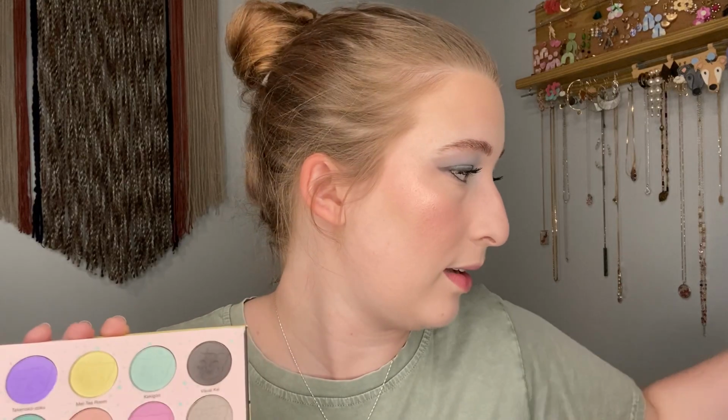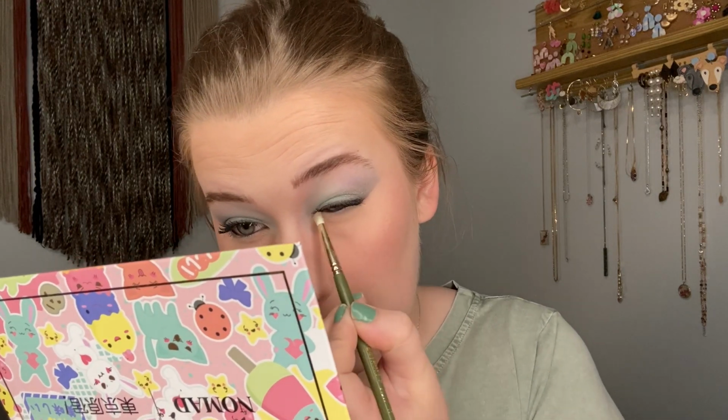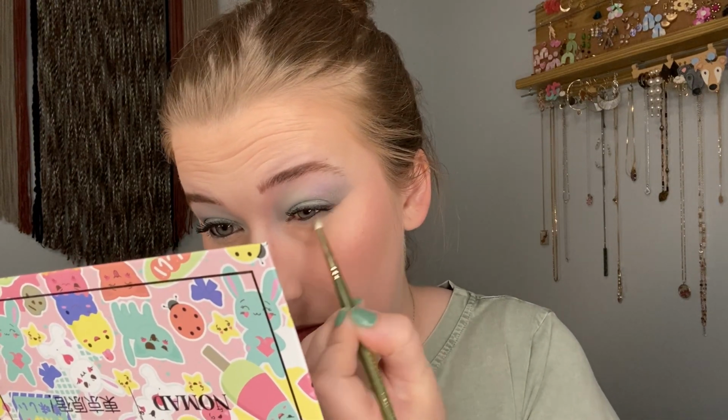All right, so for the lower lash line, I want to start out with the two gray shades from the Tokyo palette again. I'm going to use a pretty small eyeshadow brush, and I'm going to take a lot of the lighter shade and then a little bit of the deeper one, tap the brush off, and then run this pretty closely to the lower lash line. Then I want to pick up a little bit of the original light mint shade from the Tokyo palette and then run this on top of the gray shades.